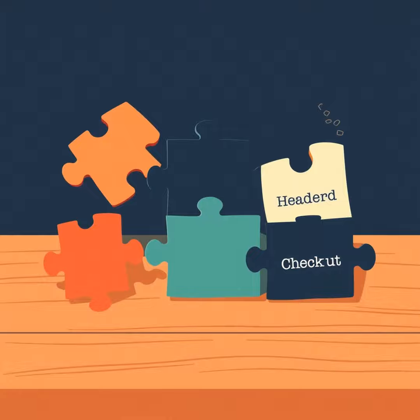I can imagine the Slack channel now. The checkout page is blank. Not our fault. Our tests are green. Well, the header is fine, so it's not us. Meanwhile, the company is losing $10,000 a minute.